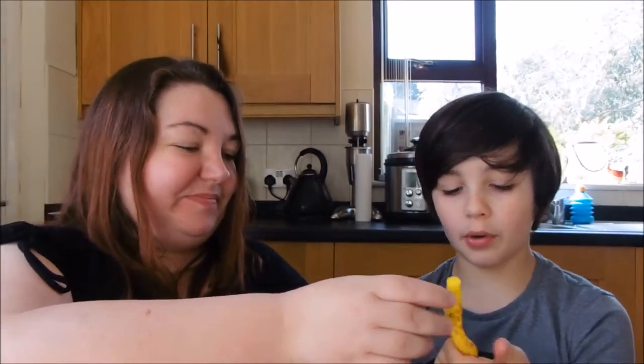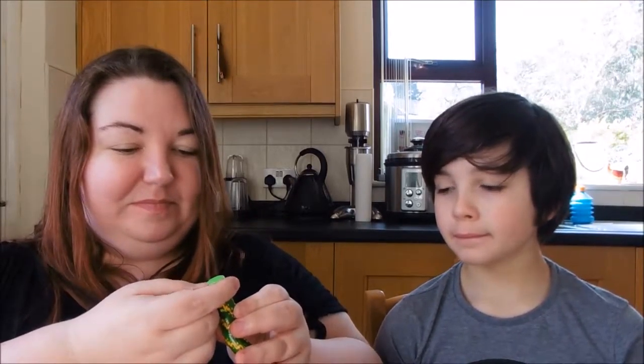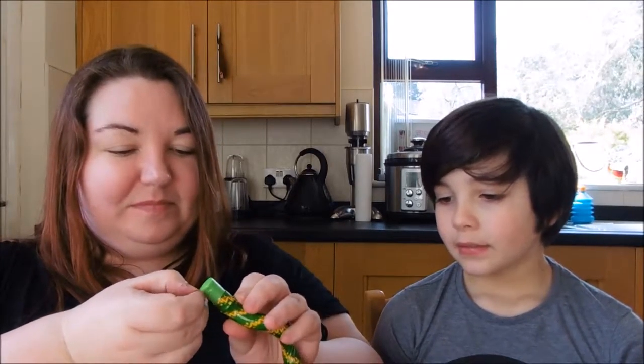So it looks like lemon juice. I'm guessing this one's powder. How did you open it? It's just magical. How did you open it? It was already open. Me? And this one? I suppose it's saying the powder didn't all fall out. Oh, it's popping candy. Is it?